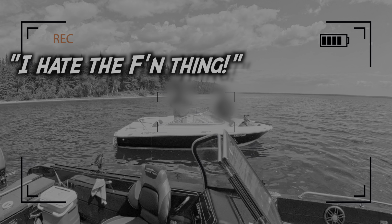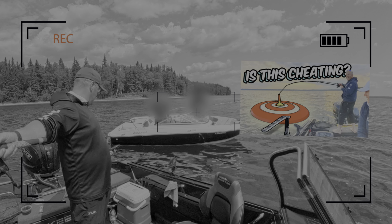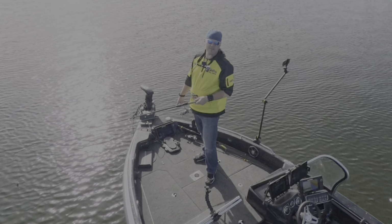Where's your controller? I hate the puck. The foot one, I don't like it at all. Yeah. But it's supposed to be, there's like $3,000. Yeah. It was $3,000 for it, but I don't like it. Didn't like it.